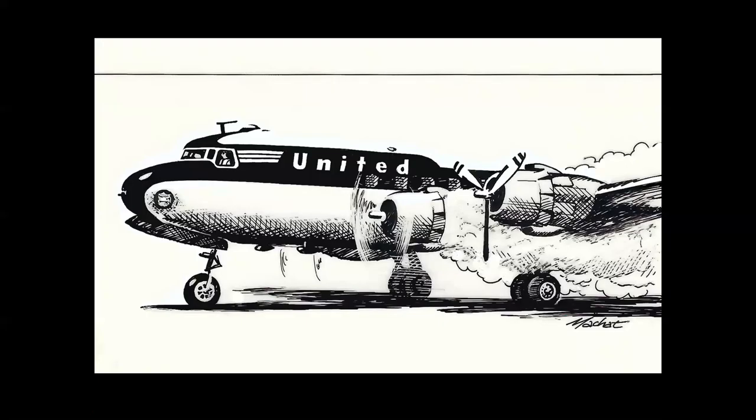This is an enlargement of a spot illustration of a United DC-6 starting its engine. At this size, it looks pretty crude, but at actual page size, it's a nice little spot illustration.